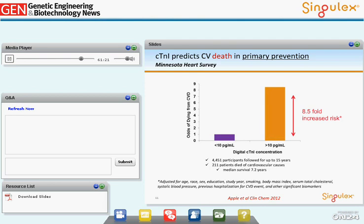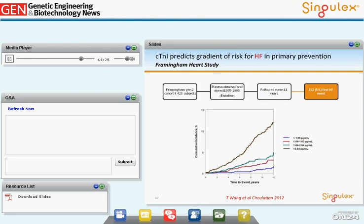So that's disconcerting. The second thing is that Tommy Wang, who was at Mass General and is now at Vanderbilt University, did a study where he wanted to stratify patients even further. If you look at this subclassification, even a change of approximately a picogram per mil of cardiac troponin I becomes very dramatic over time. This is from the Framingham Heart Study, another roughly 4,500 patients or so.